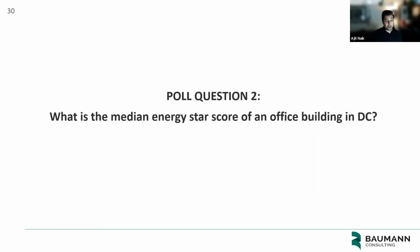The way that this works is that 50 is an average building. So all buildings nationwide would have a score of 50. That's the average of all office buildings in the entire country. But the buildings in DC might be a little bit better, a little bit worse. So where do you think they stack up? We have 18 of 40 people responding so far. So I'm going to give folks another 10 seconds to guess what they think the average office building in DC performs at.